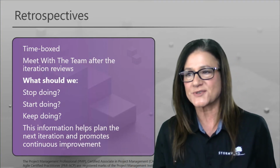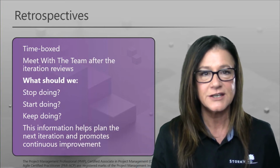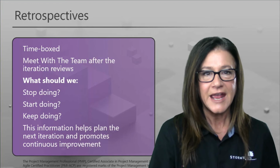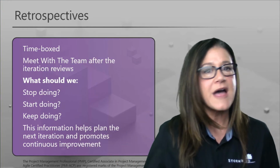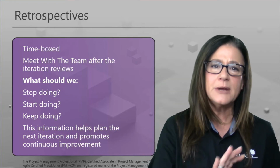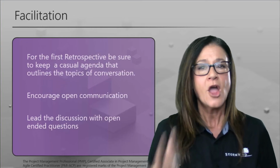The beauty of a retrospective is it allows us to focus on the immediate past and the immediate future. And that way we can start to better rev up not only our productivity, but also try to reduce risk and make sure that we don't have scope creep and all of those things.